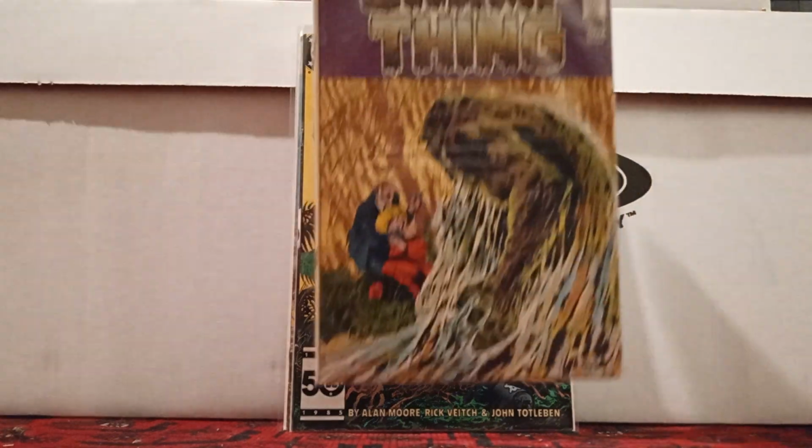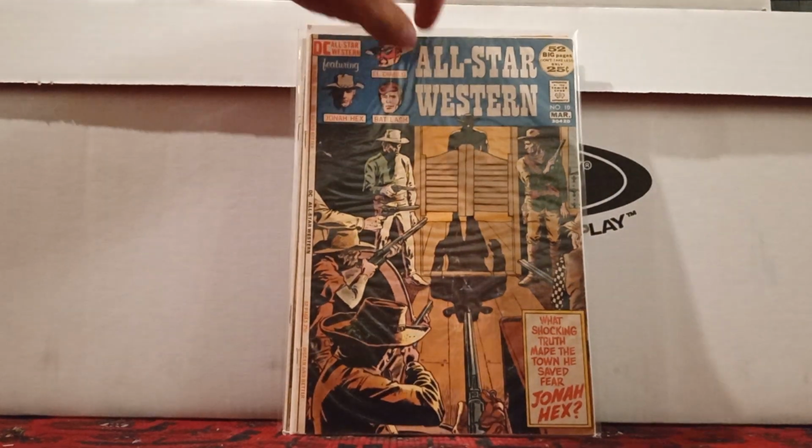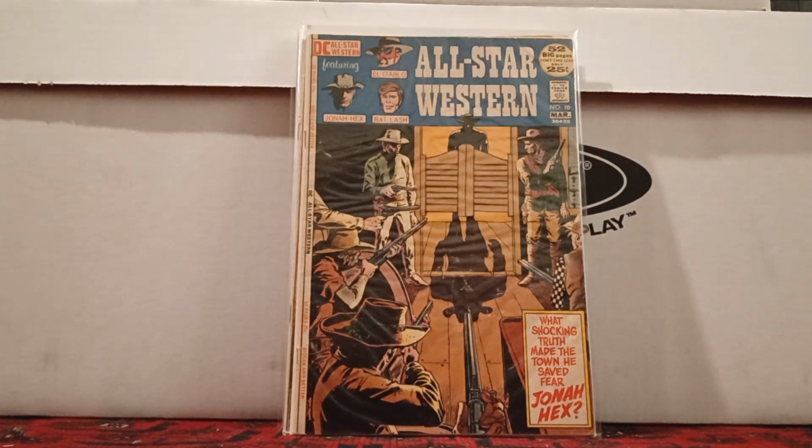It's Swamp Thing number 1. And this is another of the most recent pickups that I managed to get this year. All-Star Western number 10, the first appearance of Jonah Hex in comics.